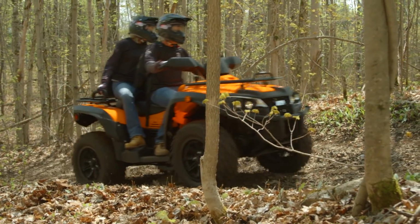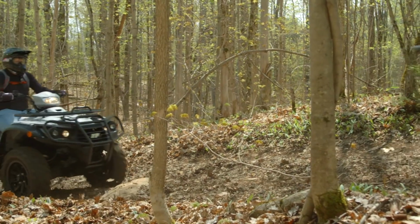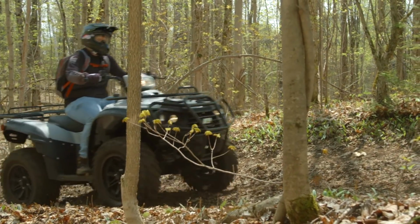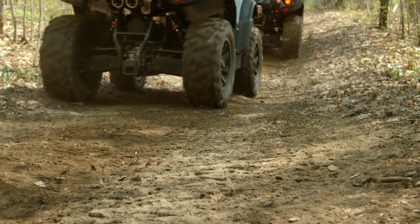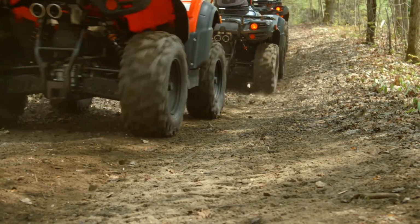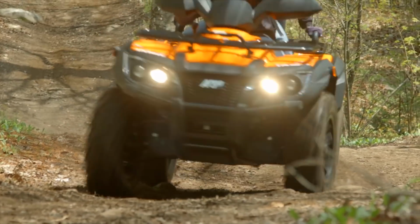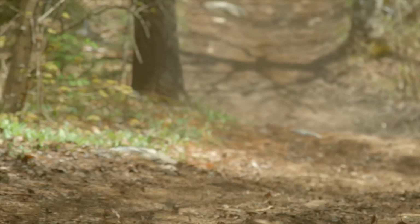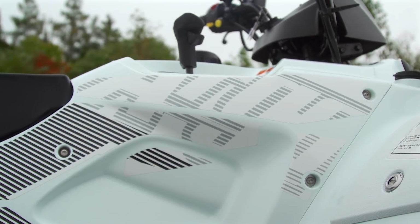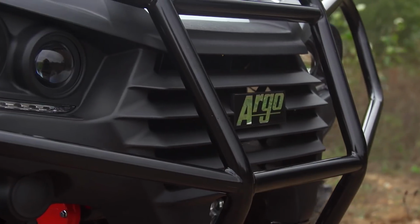Since the arrival of Argo boss and powersports visionary Brad Darling 3 years ago, Argo has been making bold moves in the industry. One such move, and the topic of this report, is the introduction of Argo ATVs. It's important to understand when referencing the Argo brand that anything with the Argo name on it must be tough, durable, reliable, and in some interpretations of an Argo, close to indestructible.